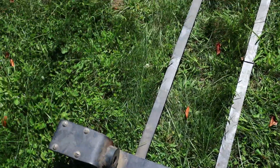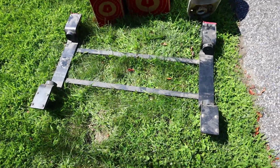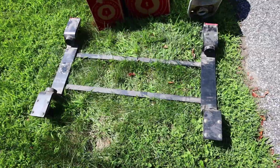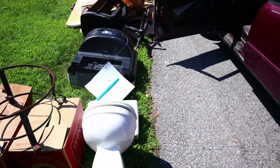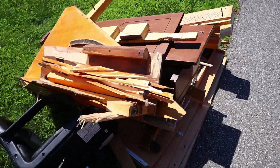You find weird stuff on the curb all the time. You know what this is? It's a dolly for moving pianos around. And over here, there's a broken piano.